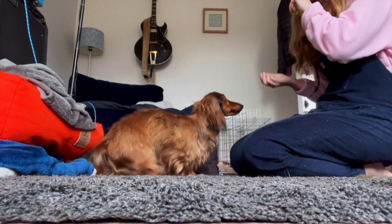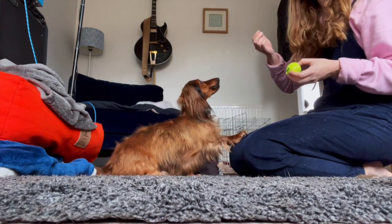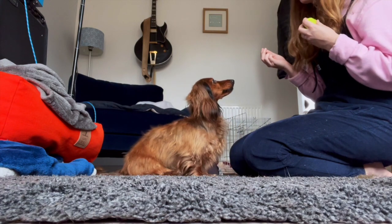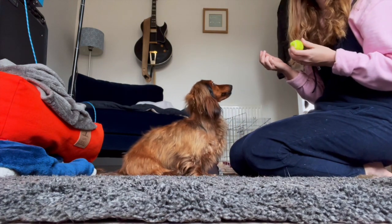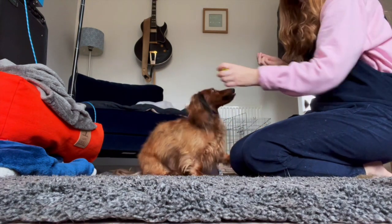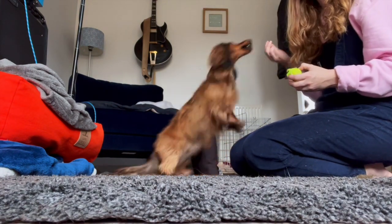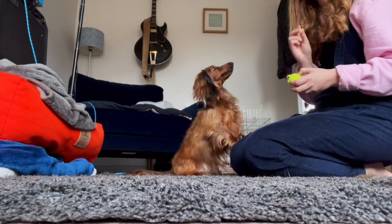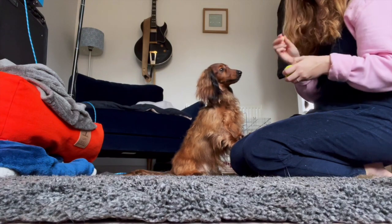So this is what you're going to want to do. You can use any toy, as long as the other reward is higher than the toy. So that's how you teach drop it. I'm just going to repeat that very quickly. The way that I'm doing it is I'm giving him something that he wants to have in his mouth, and I am asking him to drop it. I'm showing him the reward that I want him to swap it for. And when he swaps it, so he drops the ball, he gets the reward.